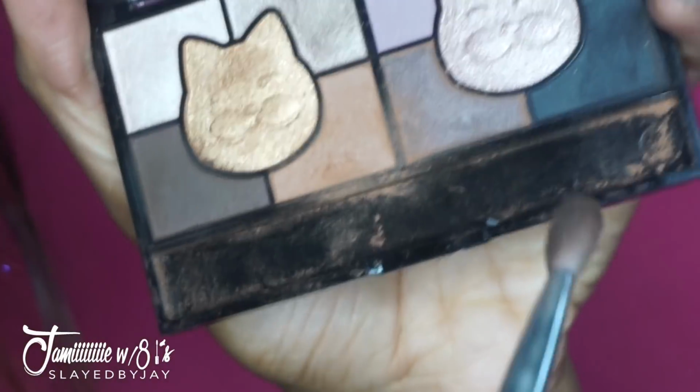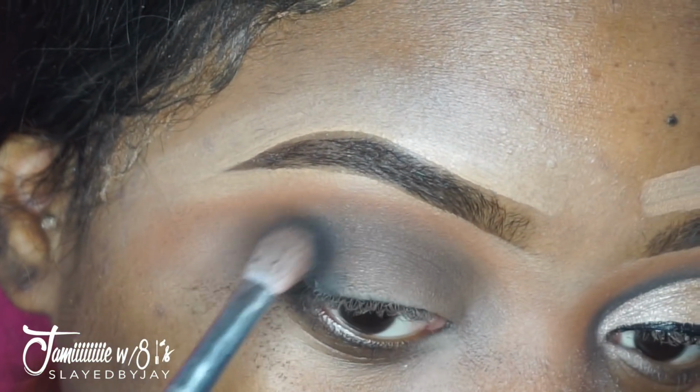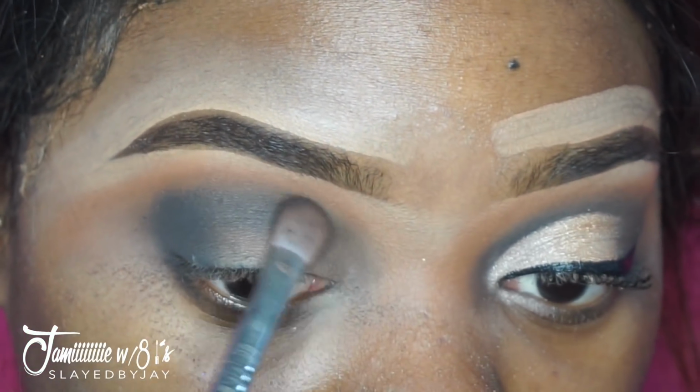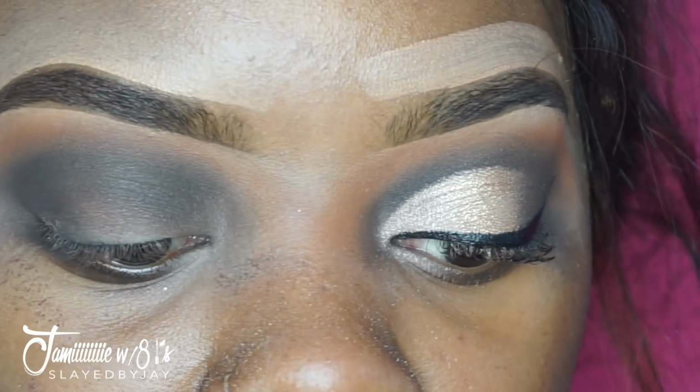I'm gonna use the black. This black is pretty black. And then I'll start to blend it into my crease as well, because I want that depth for when I cut the crease. The lightest concealer, and I'm gonna use this to cut my crease.